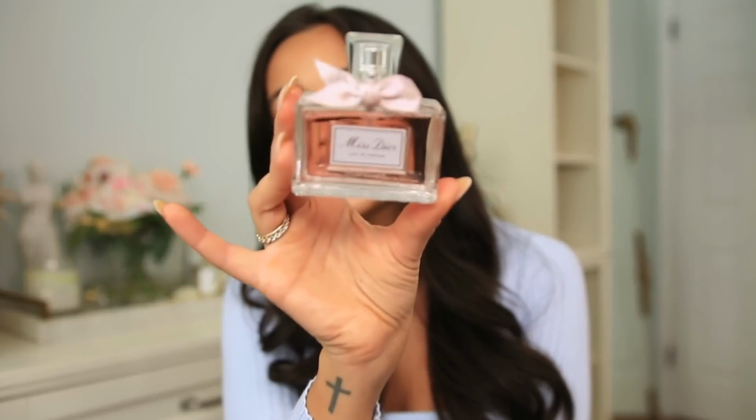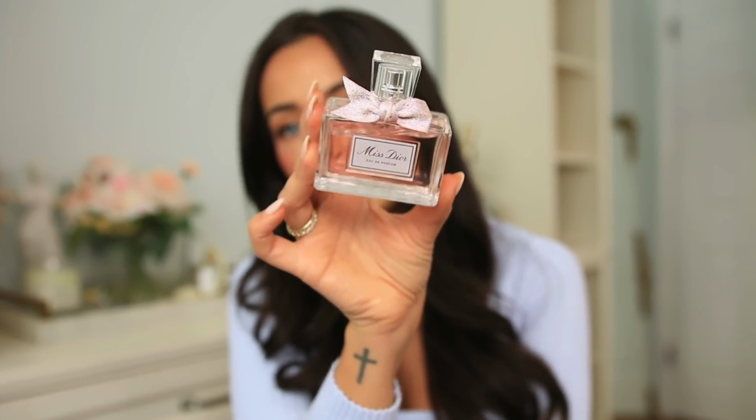Then the last one I wanted to mention is a new one, but it's not. It's one of those. And it is from Dior. It's Miss Dior's most recent formulation, the 2021 version. A lot of people hate on this because it doesn't really smell anything like the 2017 version, but I didn't really like that version. I have the version from like 2014 or 2015. This one smells much more similar to that one. So not exactly the same, but more similar to that.